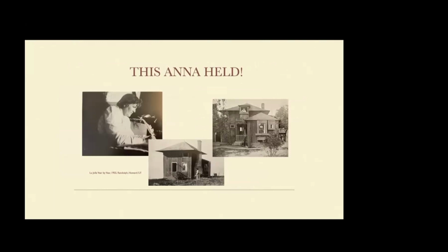And these pictures were all from the book La Jolla Year by Year from 1955, which is almost the same age as me. And so this is what Anna Held looked like. And she's also in the window here, and she's watering her trees here in the lower picture.